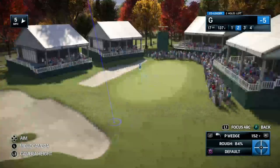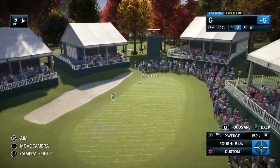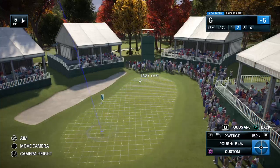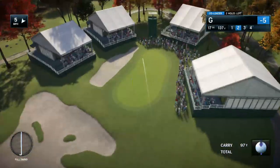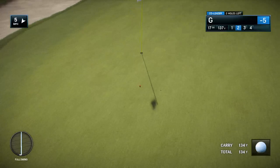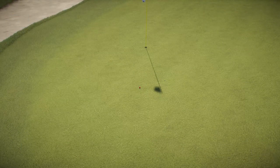Frank, anything you do differently from the rough in terms of your swing? Do you hinge the club a little bit more quickly? No, normally put the ball just a little bit further back in your stance because you want the club to be going down. Down, it's got to go down through the grass, through the ball. This looks like it's going to find the target. Coming out of the rough and right up next to the hole.